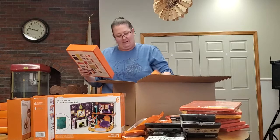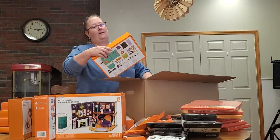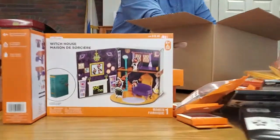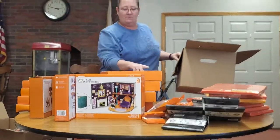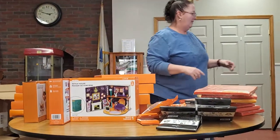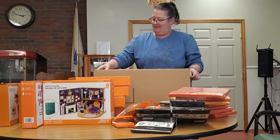The Witch House and the Monster Trucks. The Witch House is really, really cute. It opens up like a book, and you decorate the inside of it. Yeah, that's really cute, and that's not that bad. One more left. What's inside? Oh, you got a heavy one.